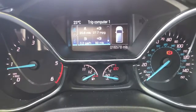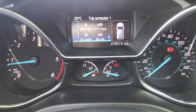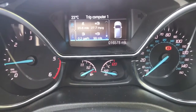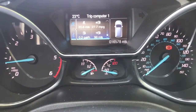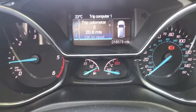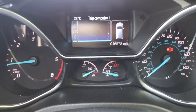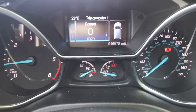Okay, so now that we're inside the car, we're going to start off with the dials. On the left-hand side, we have the rev counter, and on the right-hand side, the speedometer. At the bottom in the middle, we have the fuel gauge and coolant temperature gauge, and then above that, you can see the total miles on this car are 16,578. The information in the central screen can be changed using buttons on the steering wheel for various different pieces of fuel economy information, including a digital readout for the speedometer as well.